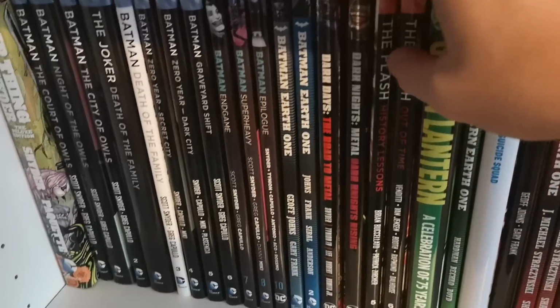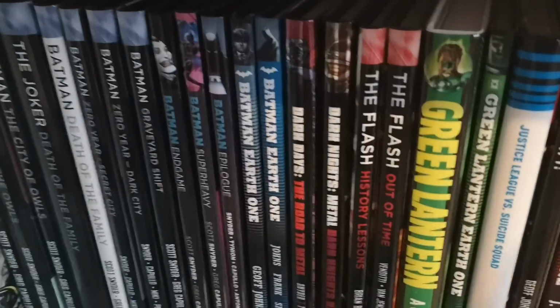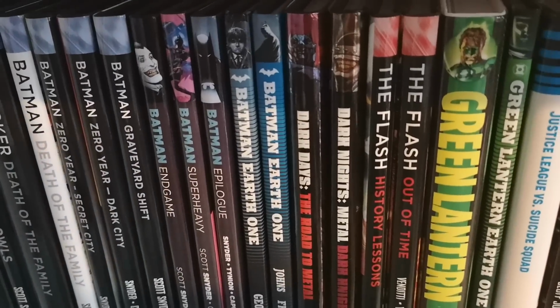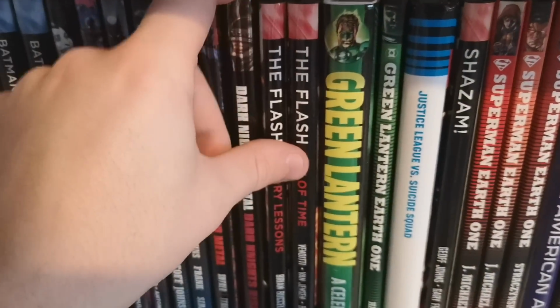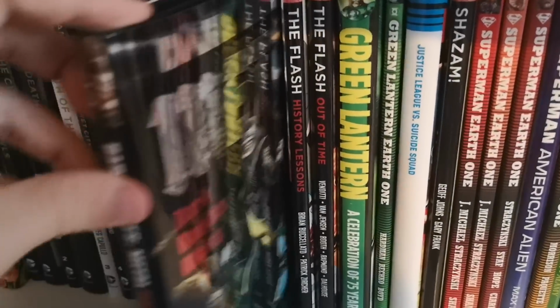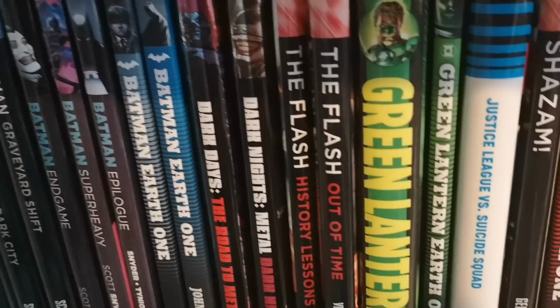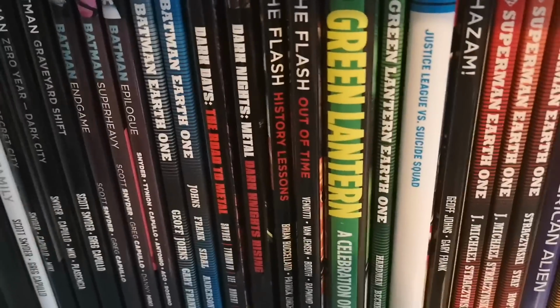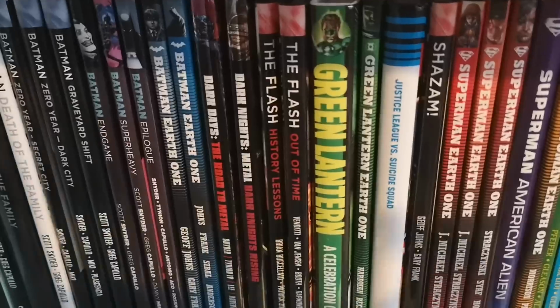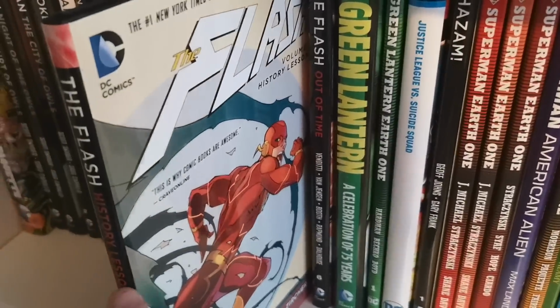We then got Batman Earth 1, volumes 1 and 2 there by Geoff Johns. Really good stuff, and eagerly awaiting a volume 3, hopefully soon. We've then got Dark Days, The Road to Metal, and Dark Knights Rising, which are 2 tie-in hardcovers for the Metal event, as you can imagine. We've then got The Flash, volume 5 and 6 from the New 52. That's History Lessons and Out of Time. History Lessons is the next volume on from where the Omnibus that I mentioned earlier ends off.